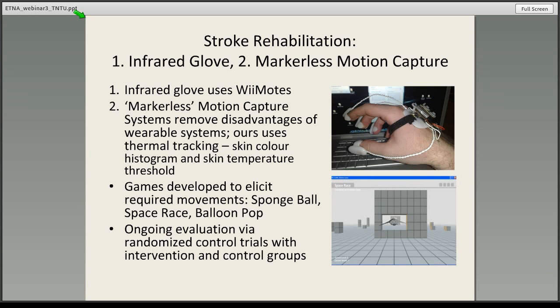We also have a markerless system using thermal cameras, a bit more expensive, which uses thermal tracking to do the 3D positioning and gesture recognition using skin color histograms and skin temperature thresholds as standard algorithm.